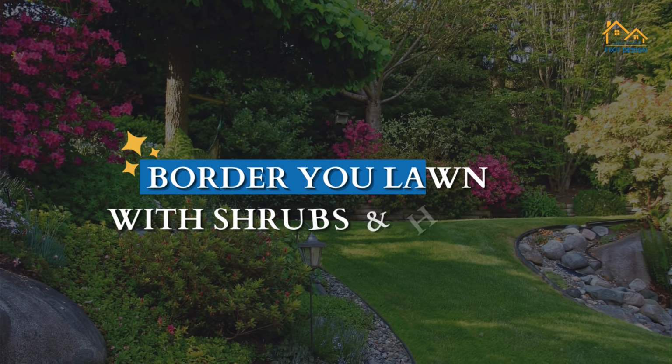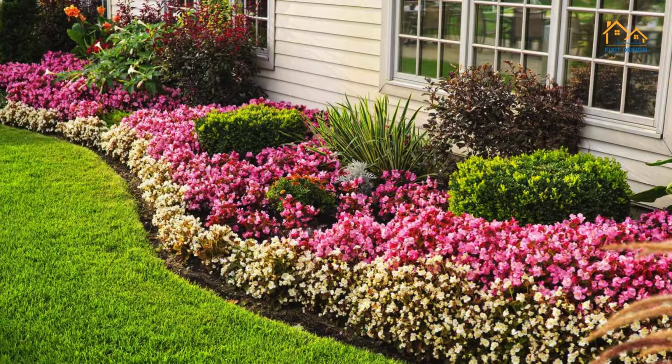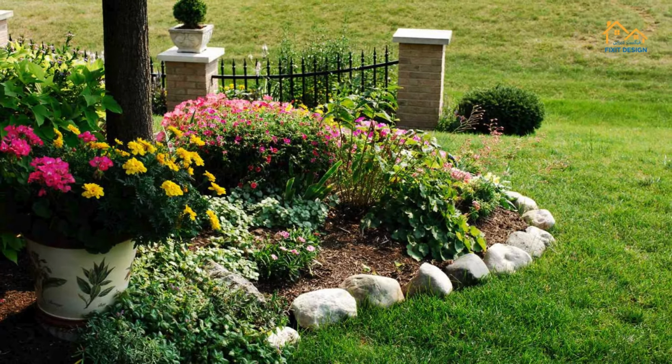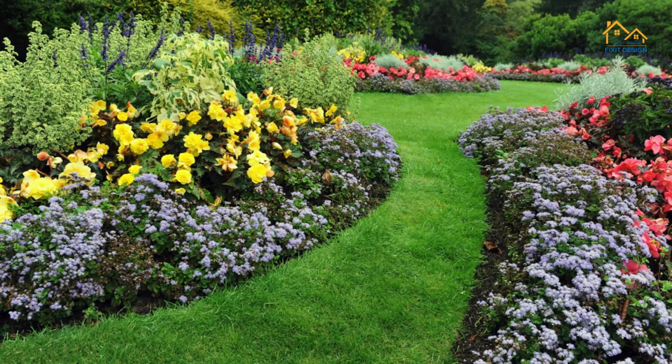4. Border your lawn with shrubs and hedges. Another prominent idea of yard landscaping is to border your lawn with shrubs or ornamental hedges. You can also make a border in the surroundings with neatly trimmed hedges and well-kept shrubs to enhance the beauty and natural lush green ambience.